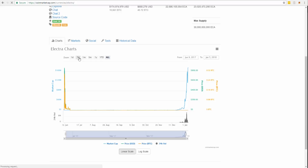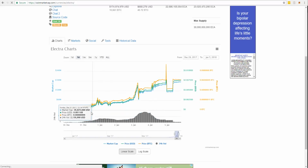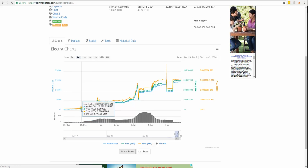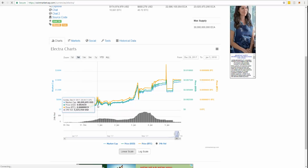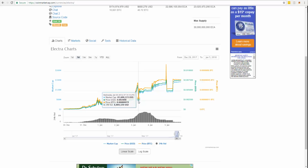I want you to look quickly at the trend here. It started out very, very low, and then all of a sudden it starts to pick up pace. It goes way up. It drops. That was the first pump and dump right there. Okay, that was the first pump and dump.